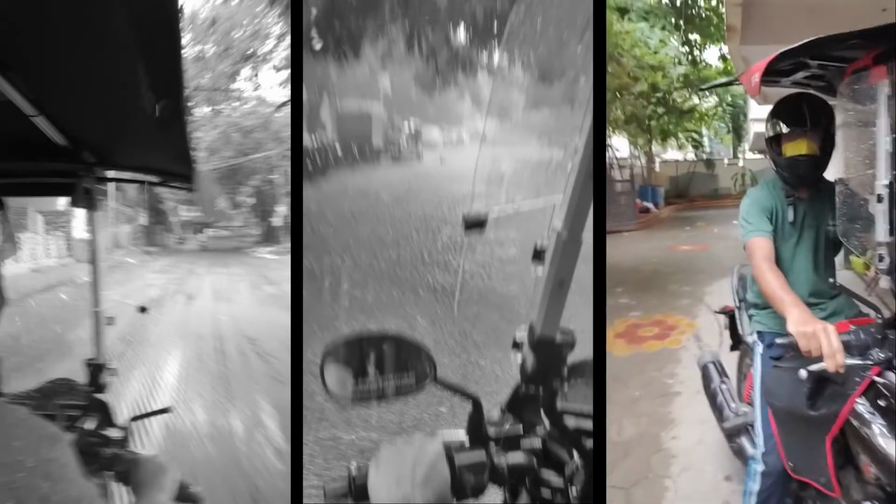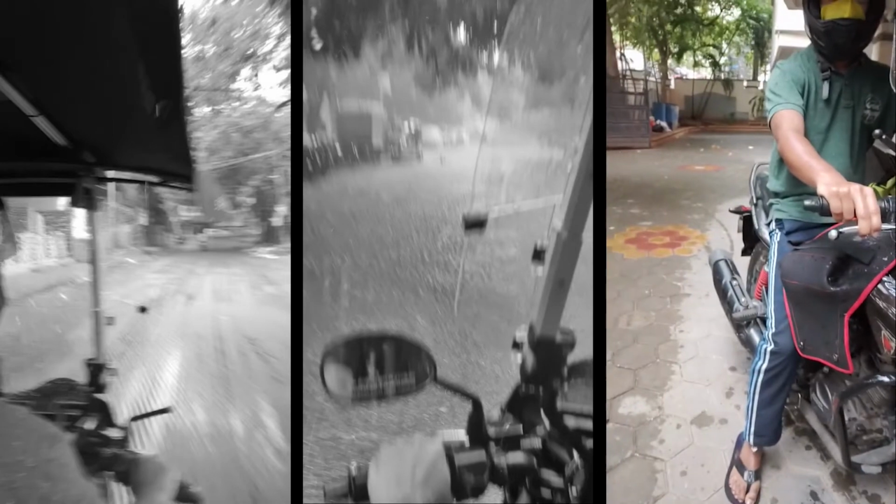I would say this kind of protection from rains for a biker is more than what one can ask for.